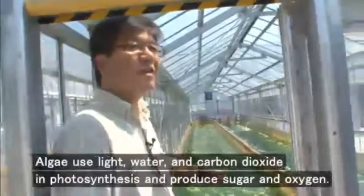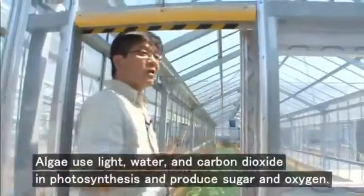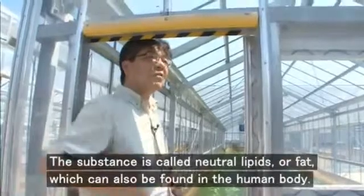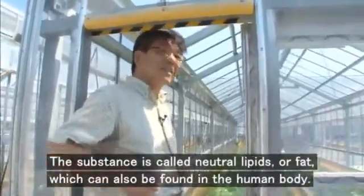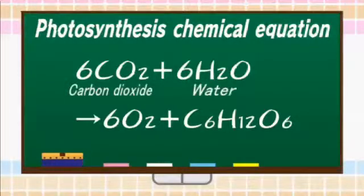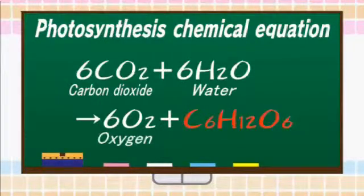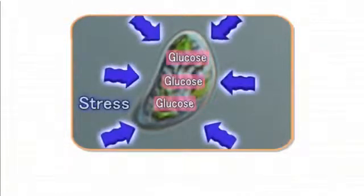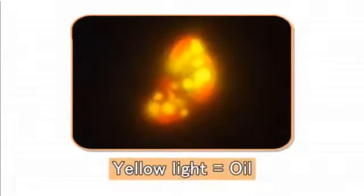So why do algae produce oil? So let's review the chemical equation for photosynthesis. Carbon dioxide and water create oxygen, and the other one, C6H12O6, created with oxygen, is glucose. Glucose is an energy source for various living things. Mr. Atsumi says stressing out the algae after it produces glucose turns the glucose into neutral lipids.